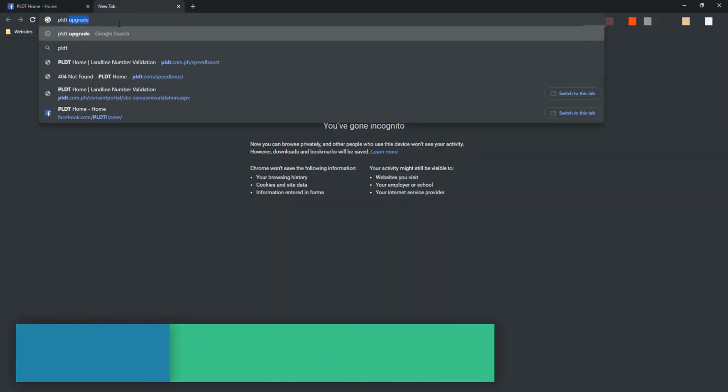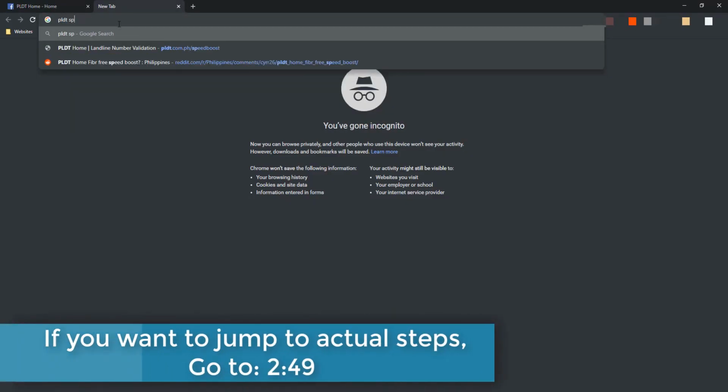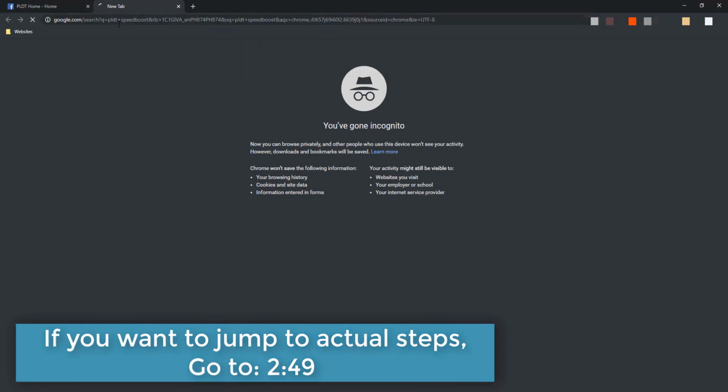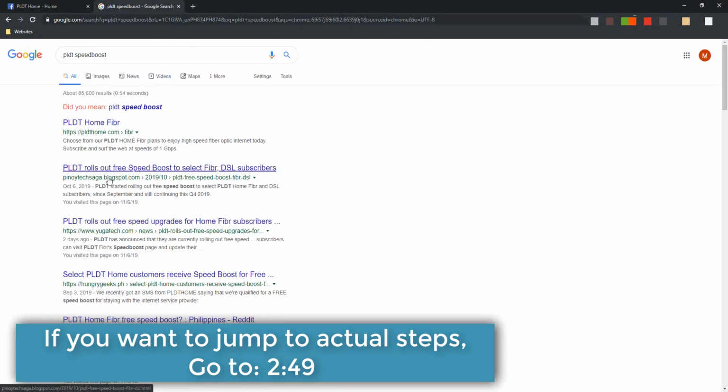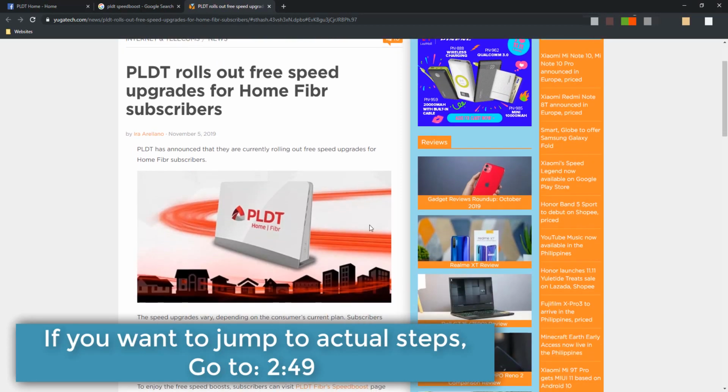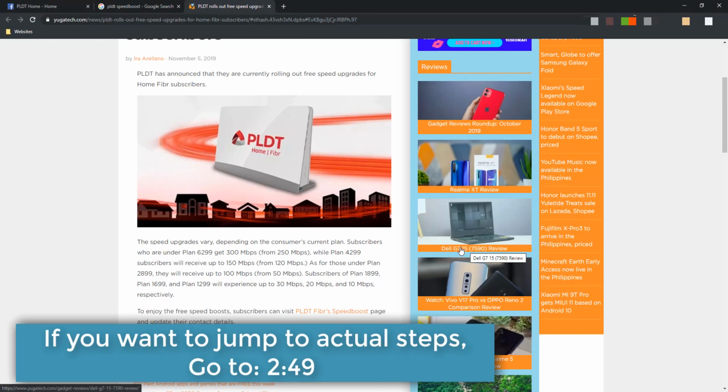Just to add, pwede nyo i-search online, just like what I'm doing right now. And marami nagsusupport na article about this free upgrade, like for Yugatech. Yugatech is a legit website, reliable when it comes to recent updates, especially sa mga gadgets and other updates about digital or tech platforms.